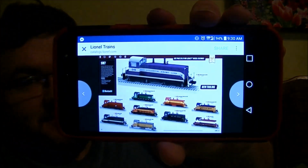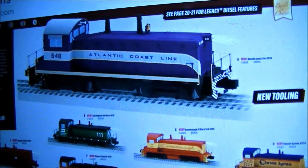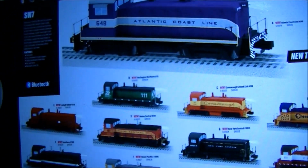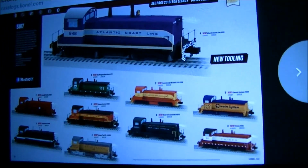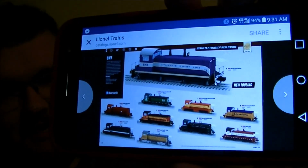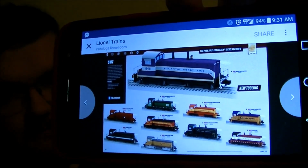Now, moving on to the diesel section, first of all, we've got a brand new model for Lionel, and that is the EMD SW7. And what's cool about this model is that it's actually going to have fixed pilots. So they will be attached to the body of the engine and not to the truck. So that's really cool, and there's a whole bunch of different paint schemes being offered for this. So I'm not going to get this engine personally. However, I do like that Atlantic Coastline one right there.